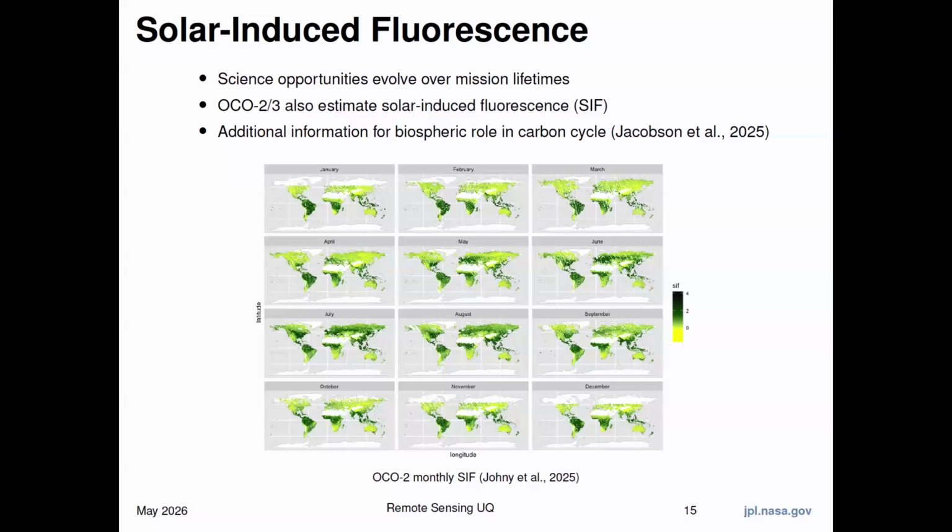Well, as the missions have evolved, the science community has actually realized that this has a lot of scientific value, because it's giving an estimate of the activity of plants. And so it's actually become a very valuable product to these missions, when it was originally thought to be a nuisance parameter that the satellites had to worry about. So this is an example of the science traceability and the science story evolving as the mission goes along.